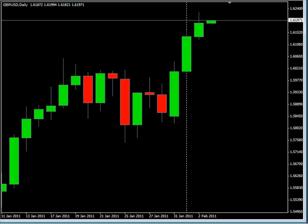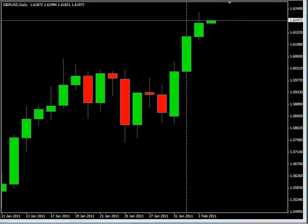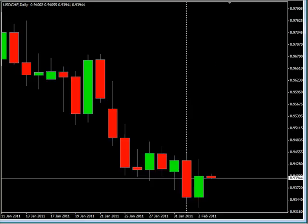Now the pound-US dollar pair continued its move to the upside. It is moving up. Look for it to hit some resistance around 162.50. On a reversal, possibly hitting support around 160.50.